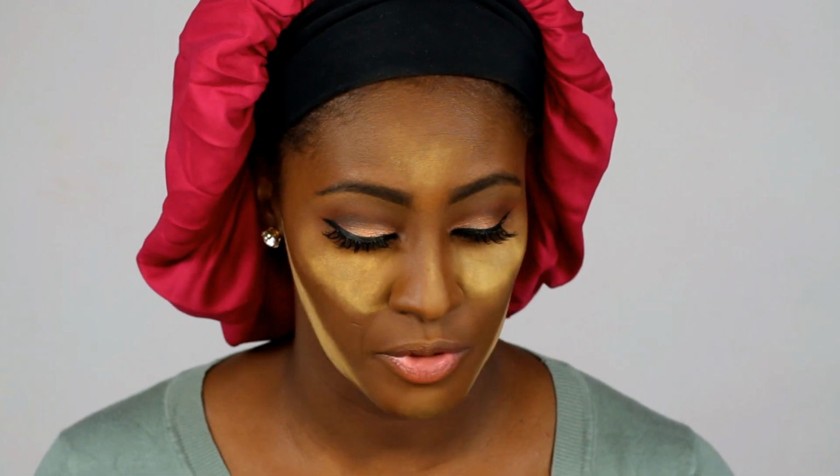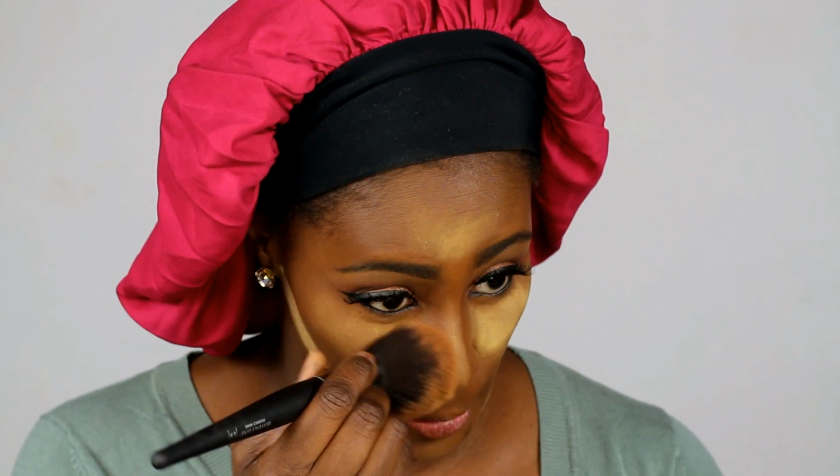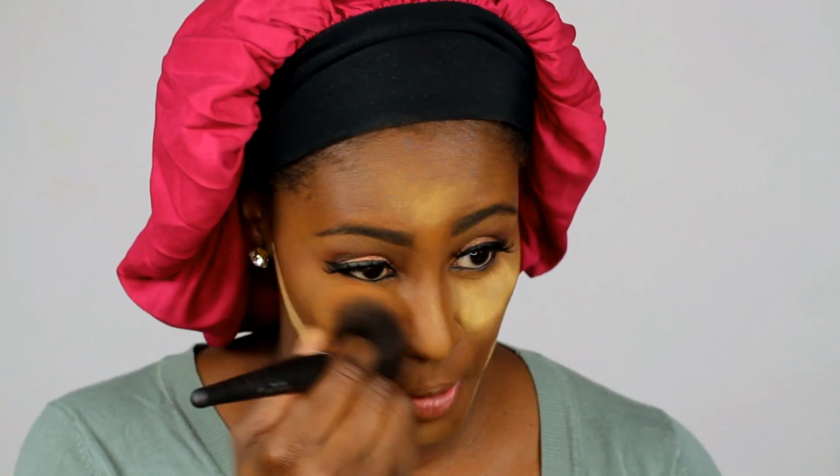Very light. Now I want to go ahead and wipe off this excess, all this stuff, and I'm just going to go in with one of my NYX Cosmetics brushes and try to wipe off as much as possible. Very nice.